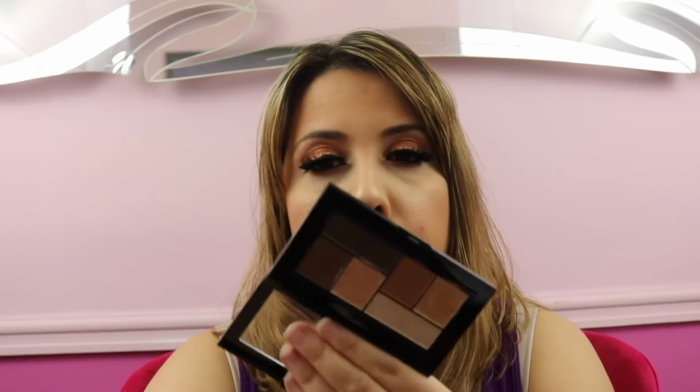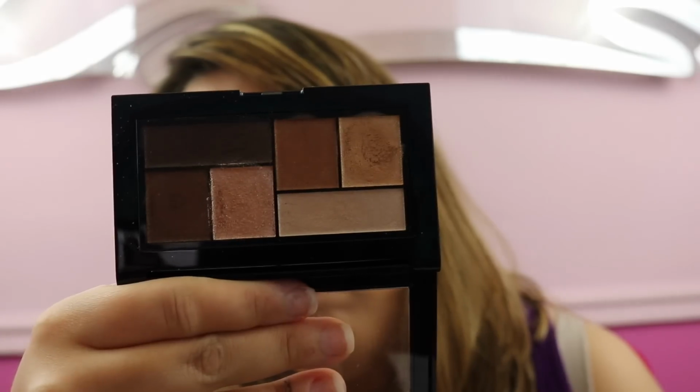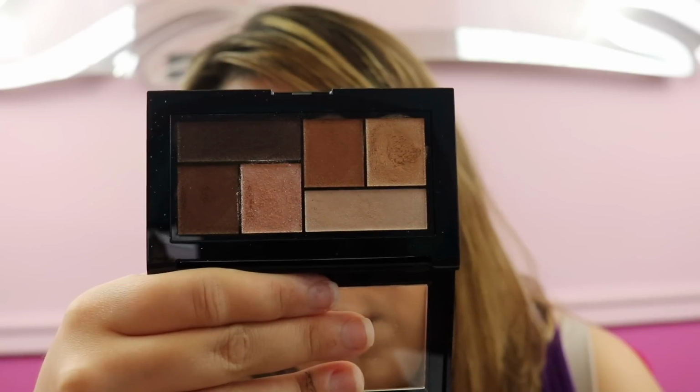You have to build them up a little bit, but for drugstore shadows, I don't really mind that. Then this one is called Rooftop Bronzes. Oh my god. This one is just everything. This gold, I remember last summer I wore this gold a ton. I really think that these palettes are really worth it. If you see these palettes, they usually go on sale, like buy one get one free for Maybelline. You buy one get one 50% off, but no one talks about them anymore, and they have a shelf date of 24 months.